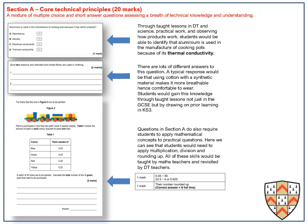So on this slide there are two further questions, and you can see by reading through the questions that these would require you to demonstrate a knowledge and understanding of both your fabrics and fibres or textiles and your mathematical understanding.